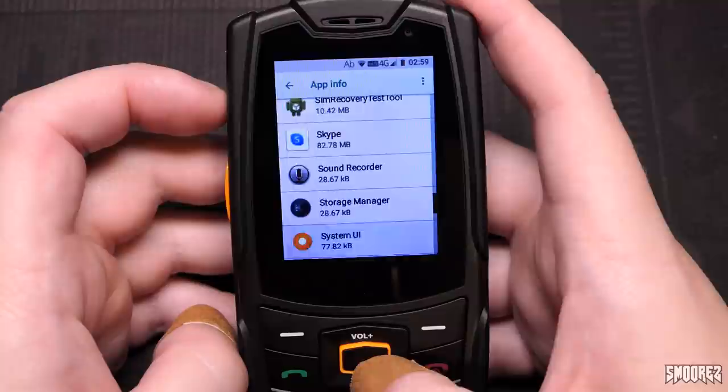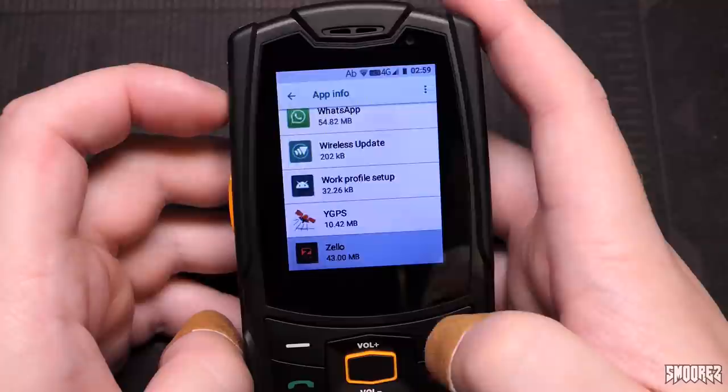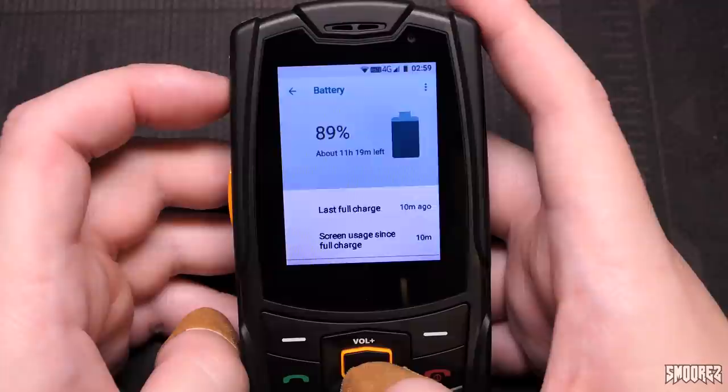TikTok. Can we uninstall that? No, but we can disable it. Dang it. Wireless updates there. Zello is there as well. So yeah, not a lot going on here. Battery, we have 11 hours left on a 2500 milliamp hour battery on a feature phone. That's not a lot, but I will be doing a standby test to see how it does perform anyways.